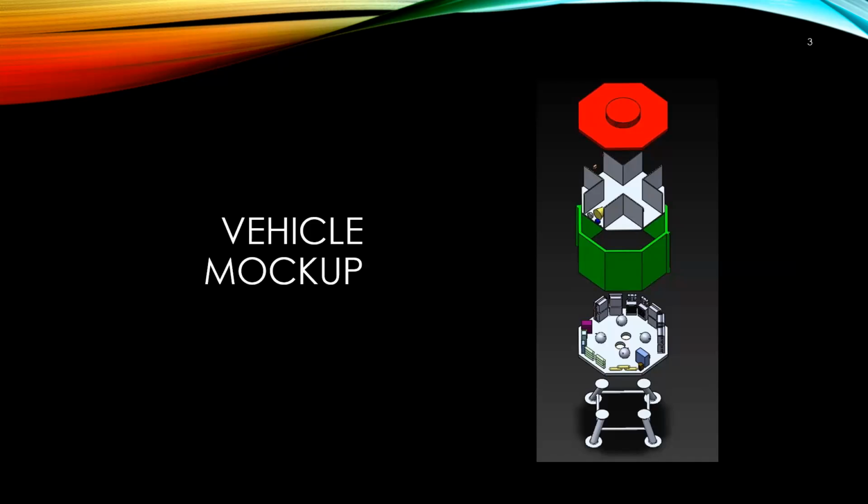Hi, I'm Raul Lopez. I'll be talking about the vehicle mockup. So the vehicle that we have right now is split onto 2 floors. Our top floor is going to be where our scientific equipment is going to be stored, as well as where our crew members are going to be living. And then the second floor is where all of our subsystems are going to be located.